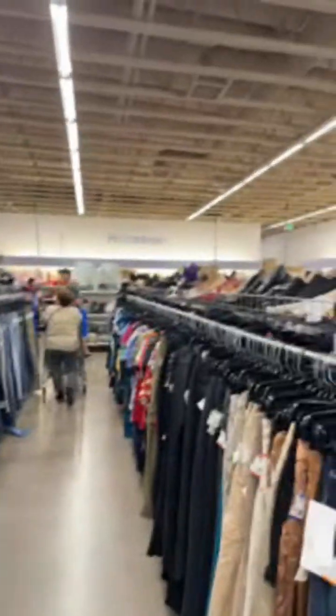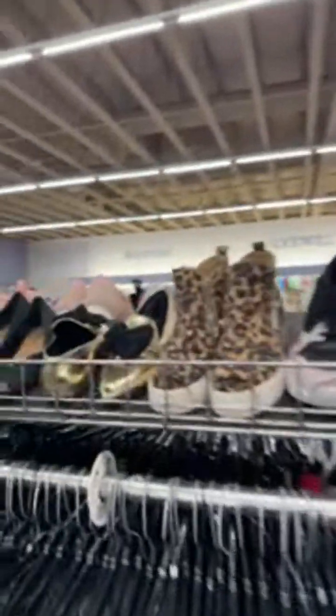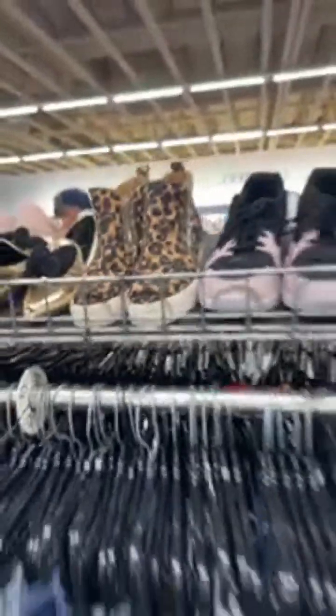Oh, what are these? Lucky Brand. I don't like the round toe. What size are these? Oh, these are size 12. Oh, looks like some more flats on this side. Let's look at this one. I don't know who this is by though. Doesn't look like a name brand anything. Doesn't have any names in here. And it's too small for me.